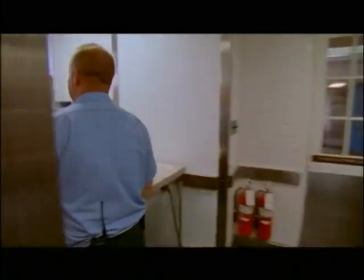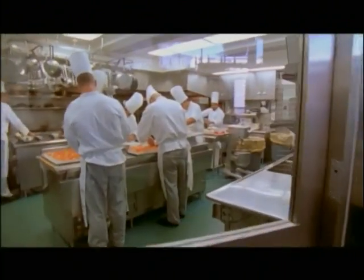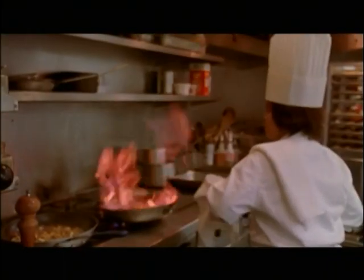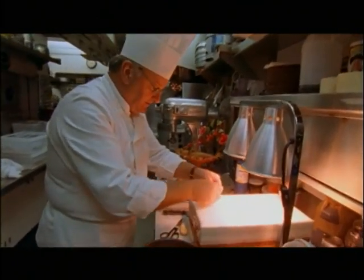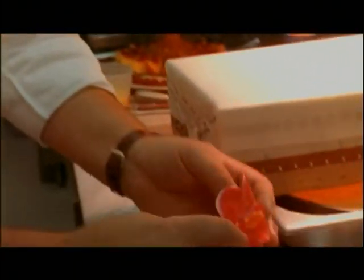Hidden behind the formal walls, one floor below the state dining room, the meals for state dinners are created in a compact kitchen. In very tight quarters, the White House pastry team creates elaborate desserts relating to the event taking place.